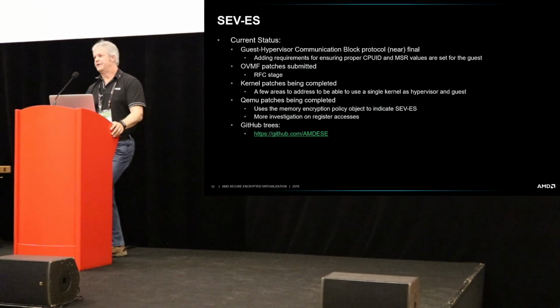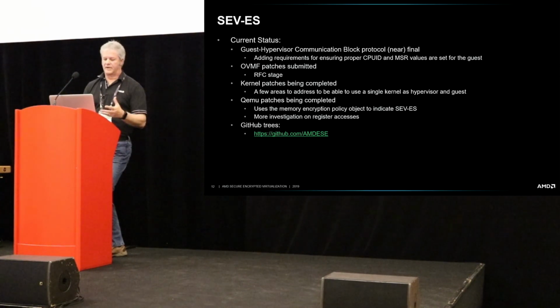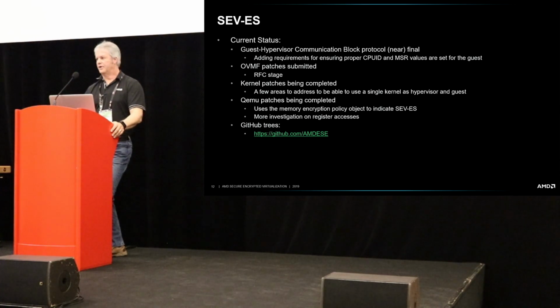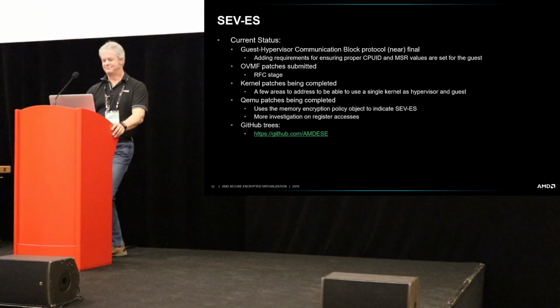We have a GitHub tree with the QEMU, OVMF, and kernel patches available. So they can be applied and run on both our Naples and our Rome system, or our first and second generation EPYC systems.